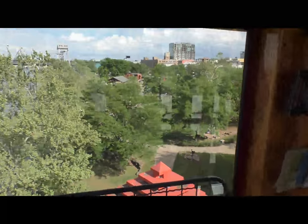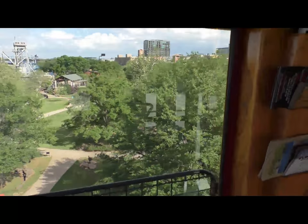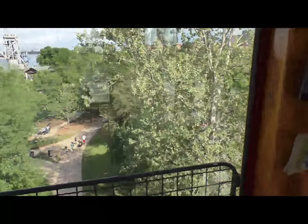So was this all once industrial, this area here? That was all industrial area. There were a lot of rail tracks that laid in here, and you can still find them when they're doing work, like right in here. They'll dig up the old rail line occasionally.